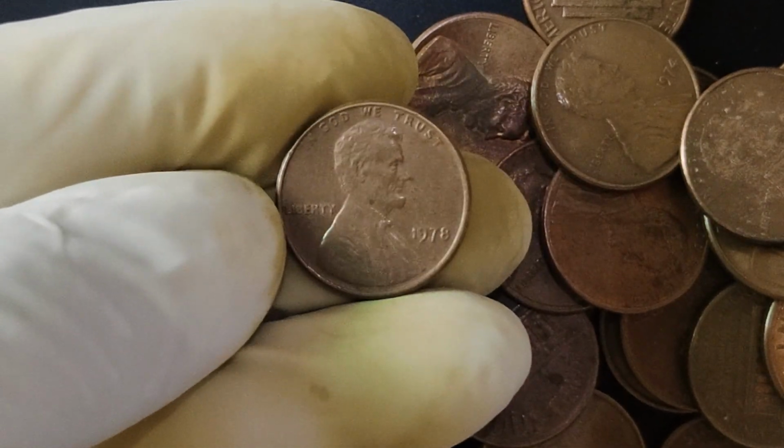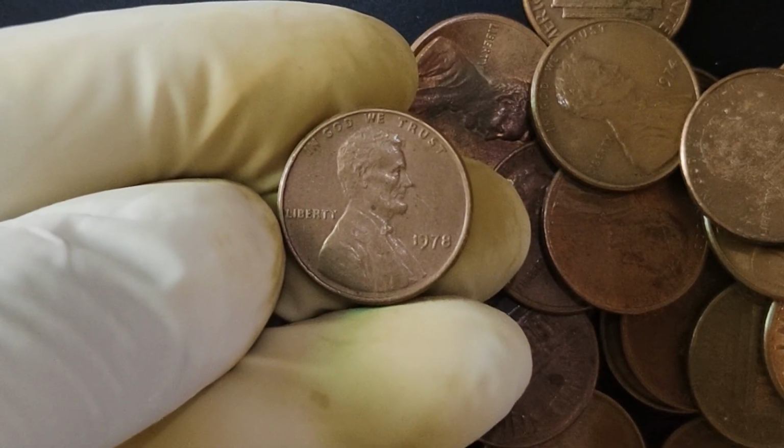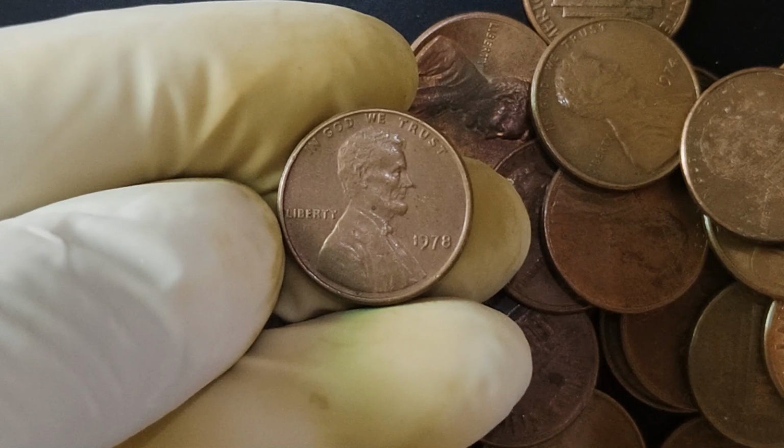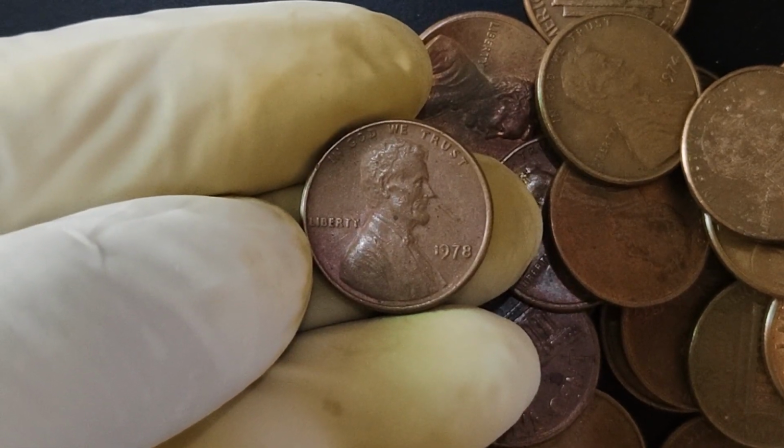The Lincoln penny, a staple of American currency, has been around since 1909. Over the years, millions of these coins have been minted, with most of them having little more than face value.